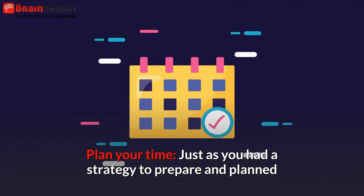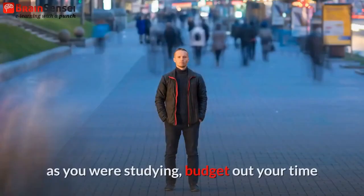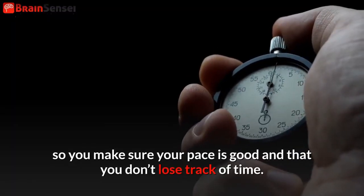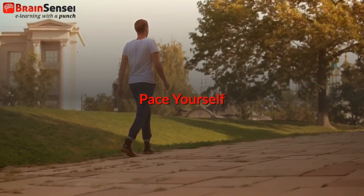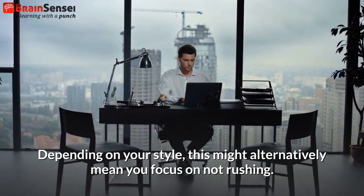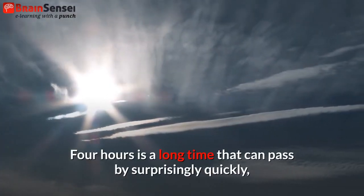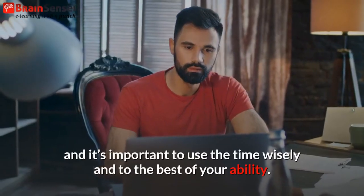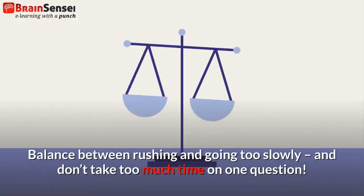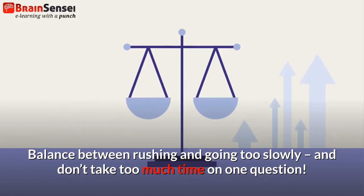Plan your time. Just as you had a strategy to prepare and plan the time leading up to your exam as you were studying, budget out your time so you make sure your pace is good and that you don't lose track of time. Pace yourself. Depending on your style, this might alternatively mean you focus on not rushing. 4 hours is a long time that can pass by surprisingly quickly, and it's important to use the time wisely and to the best of your ability. Balance between rushing and going too slowly. Don't take too much time on one question.